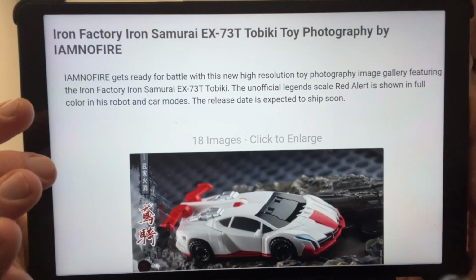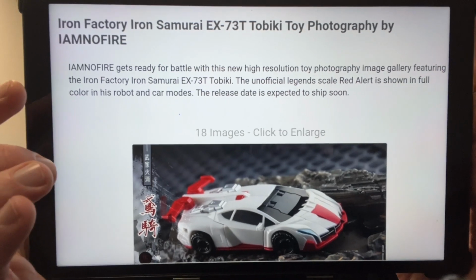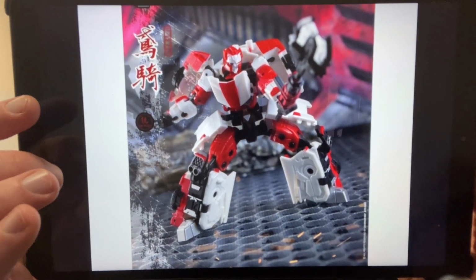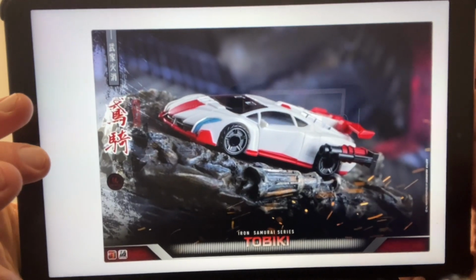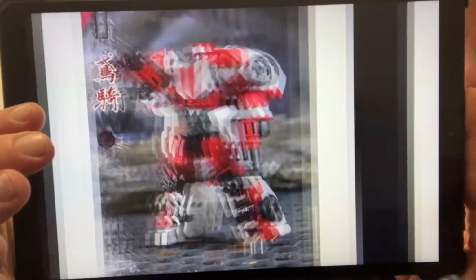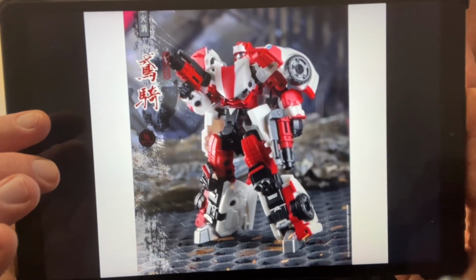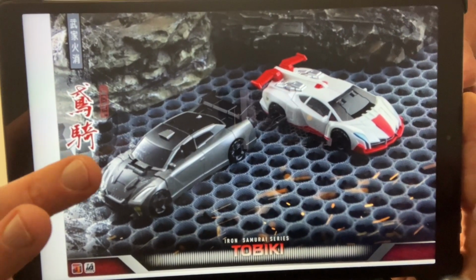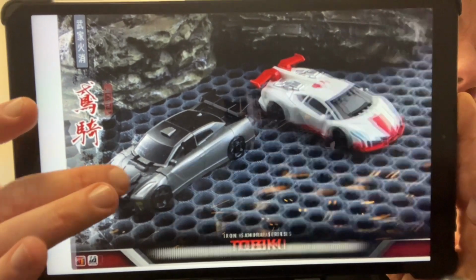But also, sticking with T-Formers from I Am No Fire, here are some images of Samurai Red Alert. Now, I've just recently reviewed Samurai Smokescreen, and it's an okay figure. I don't know why they just don't call them blockies, because you might as well pull them apart and build it up. That's my only issue with these particular figures. They've got some issues of their take on Blue Streak coming soon as well.